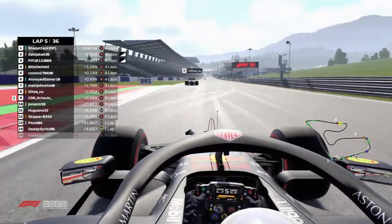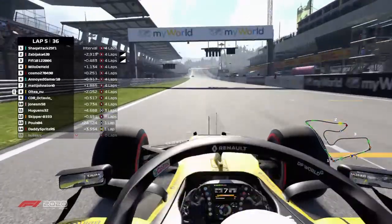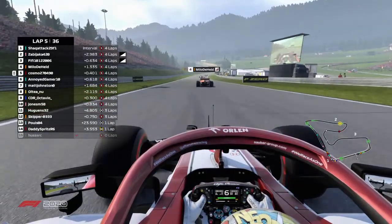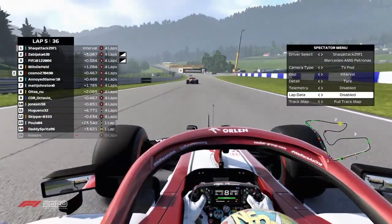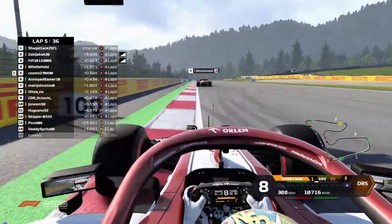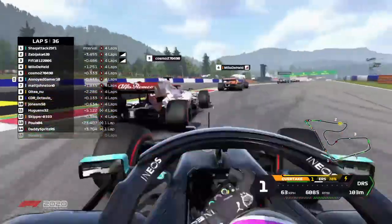They're coming in thick and fast now, with Zabajaka and Fifi in their fierce battle up at the front, having a penalty or two. Cosmo right behind the back of Milo, and that's cost his exit. He hasn't got any ERS to play with, and it's one of the tracks where it's a little bit more important to have a look, and he's actually got no ERS left. Cosmo really pushing in these opening couple of laps and almost taps the back of the McLaren.